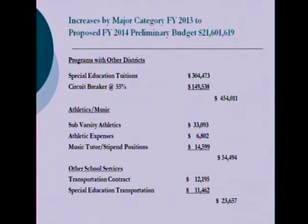This is a starting point as of January 8th. In terms of athletics and music, we group those together because that represents sub-varsity sports. That's the amount of money that our boosters program provides to us to run everything other than the varsity sports program. So that's JV and freshman sports. Those are the stipends for the coaches primarily that run those programs.